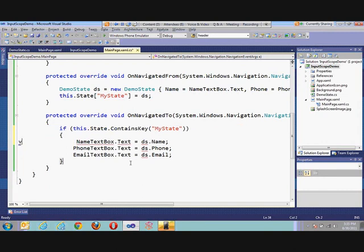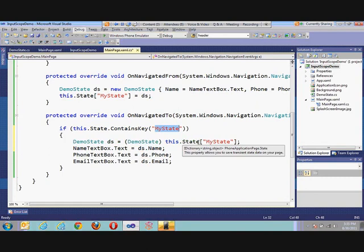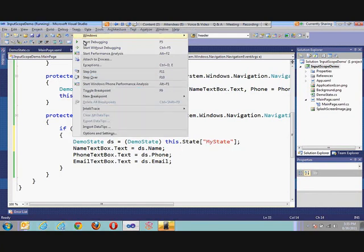Meant to do a control V there. Let's get that right. So I'll uncomment that, and now it should work this time around. We're making sure that there is something called my state in the page state dictionary. And if there is, then we're reading it out and applying the state to the controls. So one more time, let's do a start debugging. Let's run this thing in the debugger.